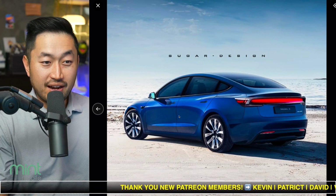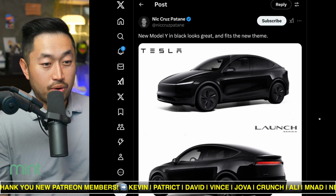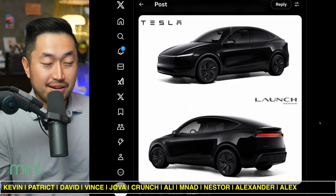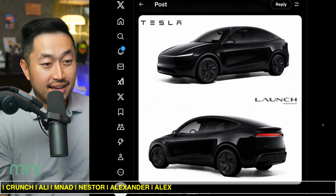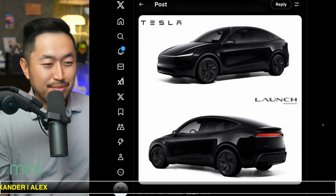And also look at the back of it. What if we were to put that same rear part onto the back of the Model Y and Model 3 as well? And here's a cool look at what the black Model Y Launch Edition series looks like in the Taiwan market. And I think if I'm going to get a Model Y, which I kind of want to get one, I'm definitely going with the black.